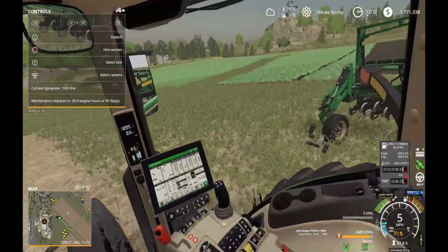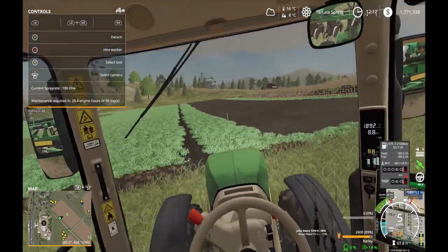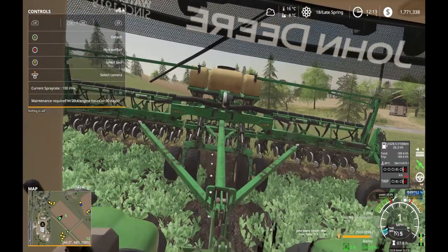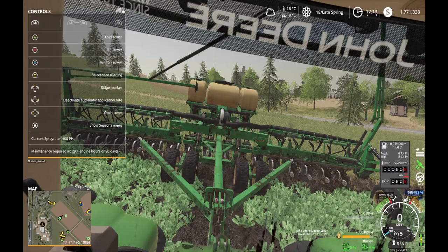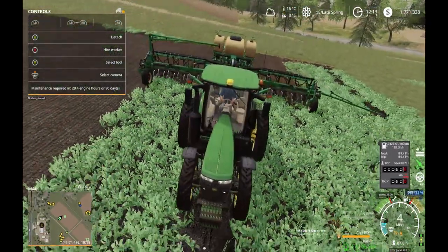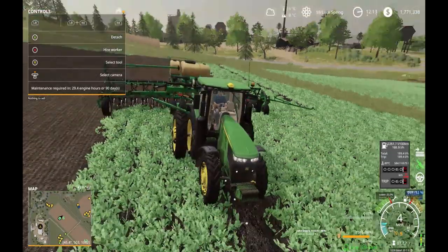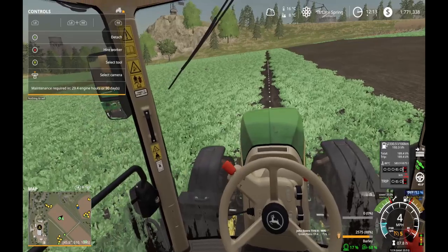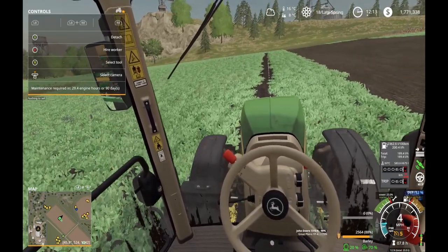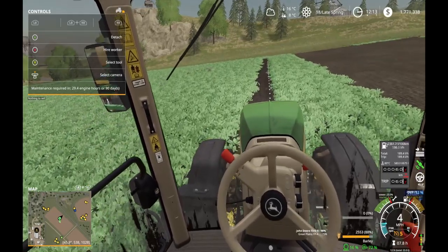So I don't think I've done barley before, so that'll be something different. Eventually I might try cotton and sugar beets and stuff like that, but it's pretty intensive, especially with the size of the equipment and all that stuff. Just trying to think what other things I could do while I'm here, California farm.